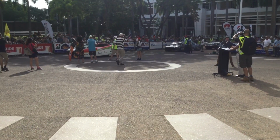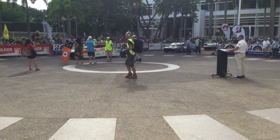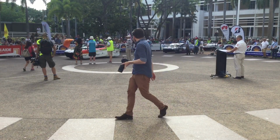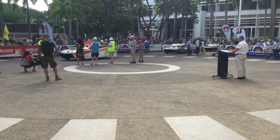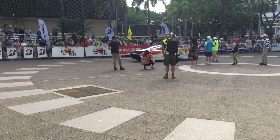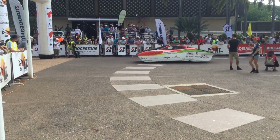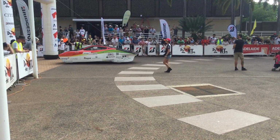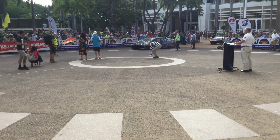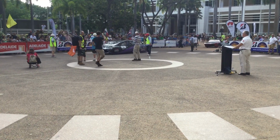The second car in the cruiser class on the grid here is Clenergy Team Arrow from Queensland. Their design goal was to be the first Australian road registered solar car. And their aim here is to present a car which is a prototype for a commercialisation project. So talk to these guys and get your name on your list. You'll see how shiny the solar cells are. They're covered with a material called Gorilla Glass, which means that you can actually give them a scrub if they get dirty.